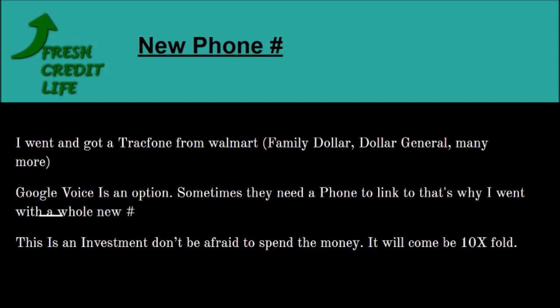And you could also do Google Voice. Google Voice is an option, but sometimes they need a phone to link your Wi-Fi type number. It's like a Wi-Fi TracFone number. They're gonna link it to your phone. Sometimes they don't. So it just depends. I think it depends on your profile or whatever. But Google Voice is an option. TextNow.